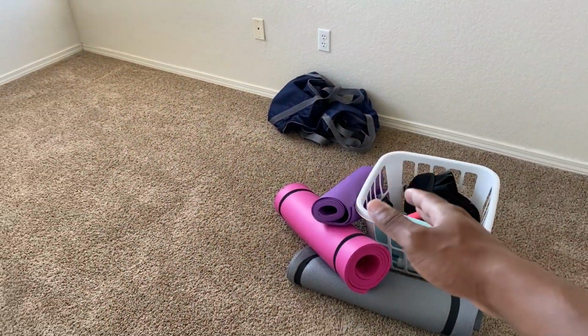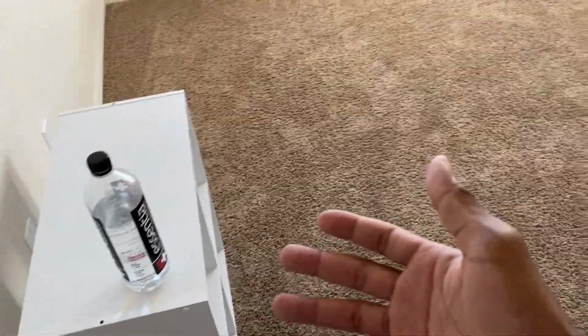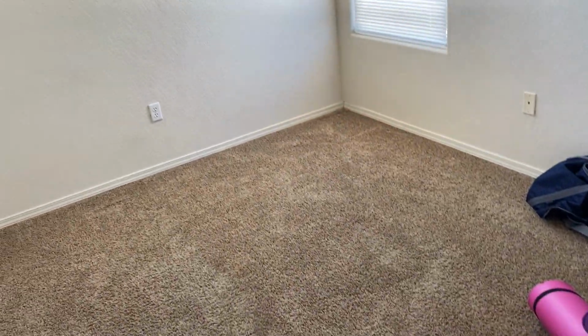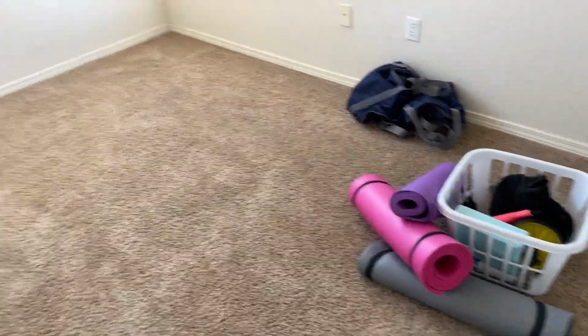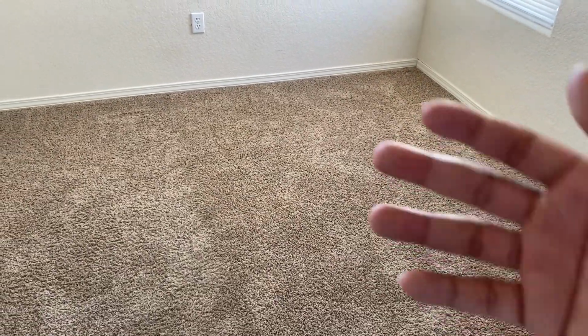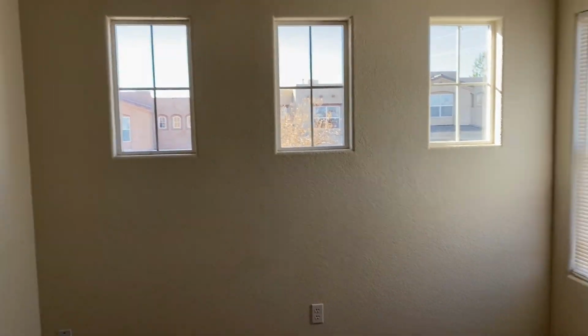You know, our duffel bags and stuff. I have the water. We have a small fridge. We put the fridge in here. And then, yeah, we're probably gonna put a TV in here. That way we can put our exercise on the TV. I usually use the iPad to hook up to the TV downstairs. So we can hook up to a TV in here. Good lighting in here, very airy.